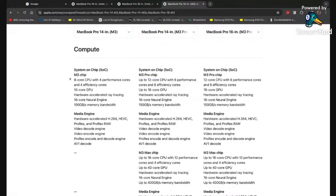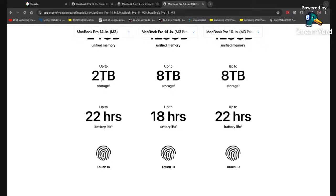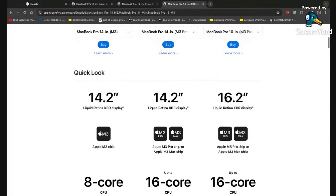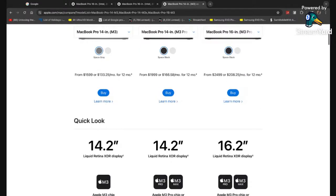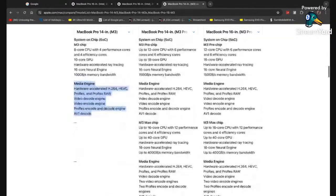But first, let's read this one. The M3 chip. 8-core CPU with 4 performance cores and 4 efficiency cores. 10-core GPU hardware accelerated ray tracing. 16-core neural engine. 100 gigabytes per second memory bandwidth. Touch ID with 22 hours, 2 terabytes, 24 gigabytes. I almost forgot. 10 core GPU, 8 core GPU, M3 chip as well, 14.2 inch Liquid Retina XDR display. Space gray, that becomes with the space black, followed by the M3 Pro Max with 14, 16-inch, and space gray with the M3 on it. So yeah, I don't have that.